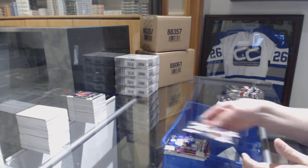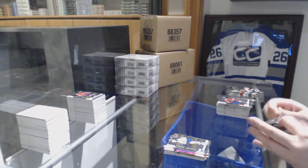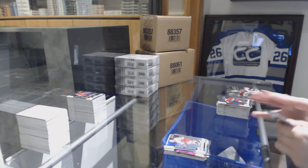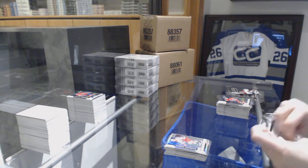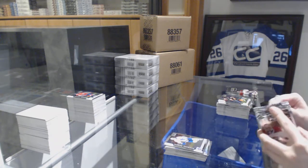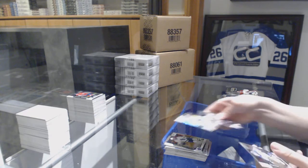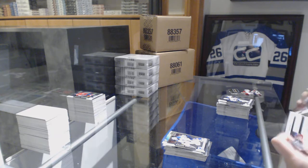Violet Pixels of Andrew Ladd for the New York Islanders, and Alexander Nylander rookie for the Buffalo Sabres. Rainbow rookie of Martin Necas for the Carolina Hurricanes. Retro of Loui Eriksson for the Canucks, and a rookie of Kasperi Kapanen for the Toronto Maple Leafs. Rainbow of Pekka Rinne for the Nashville Predators, and a Jordan Binnington rookie for the St. Louis Blues.